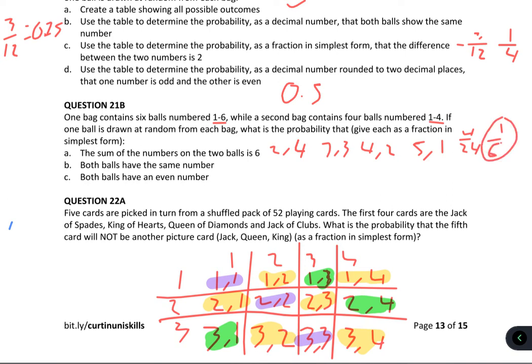Okay, both balls have the same number. Because this one's only got 4 numbers in there, there's only actually 4 ways that it could be. So again, it's going to be 4 out of 24 equals 1 out of 6.